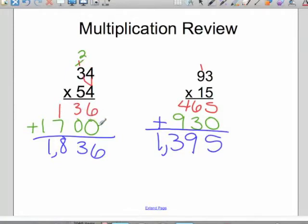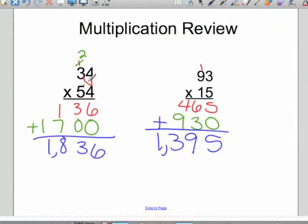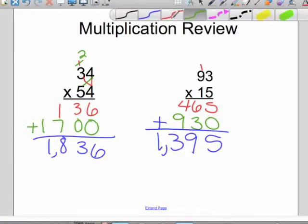Next I wrote down my 0 because this 5 is not a 5, it's a 50. So then I passed out my 5. So 5 times 4 was 20. Write down the 0, carry my 2. 5 times 3 is 15, plus my 2, 17. Add those up, and I've got 6, 3, 8, and 1 for a total of 1,836.